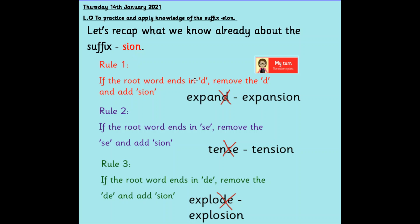If the root word ends in a D, you remove the D and add S-I-O-N. If the root word ends in an S-E, you remove the S-E and add S-I-O-N, the suffix shun. If it ends in a DE, you remove the DE and add the suffix shun, spelt S-I-O-N. You should be really familiar with those rules now and be comfortable with applying those to your spelling words.